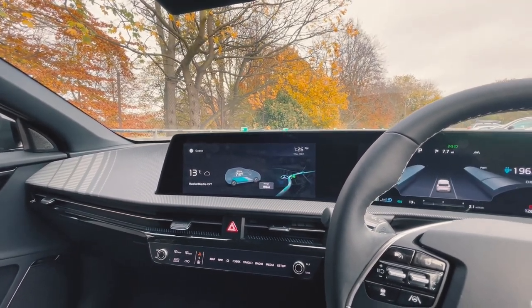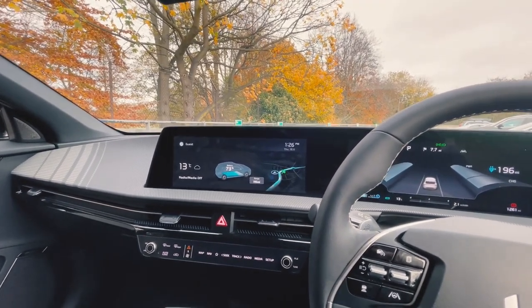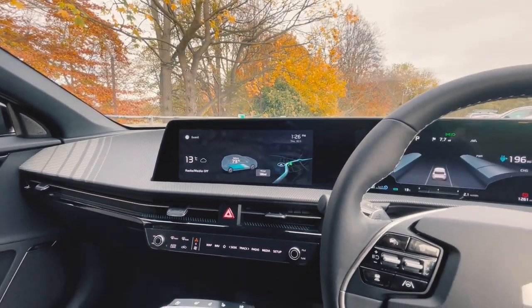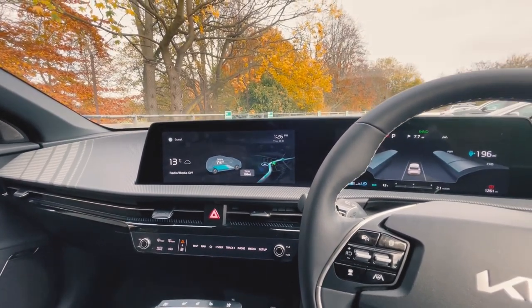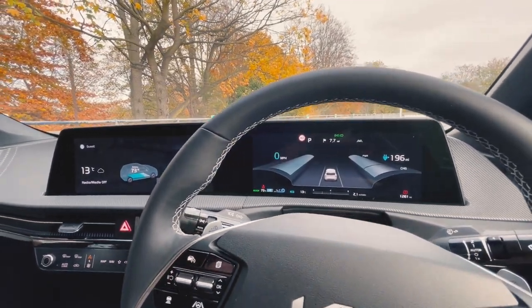And finally, we have vehicle-to-load, which basically means you can use this car as a big power bank, really. You can use it to power items in your house in case you have a power outage, such as your TV, your fridge, your microwave, anything you can think of, you can plug into this car and use it as a power bank.